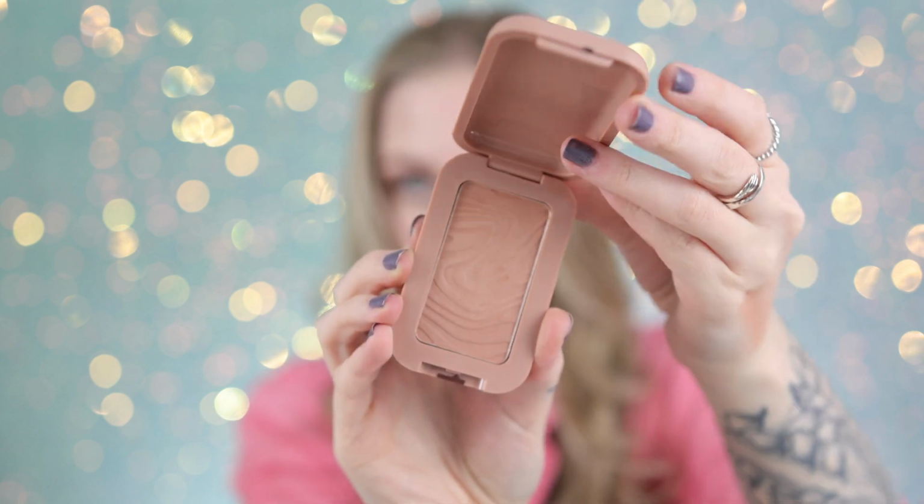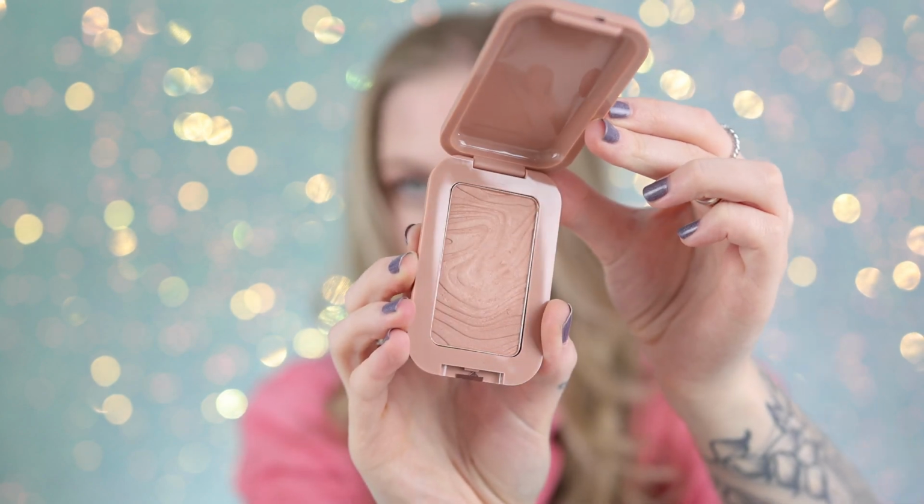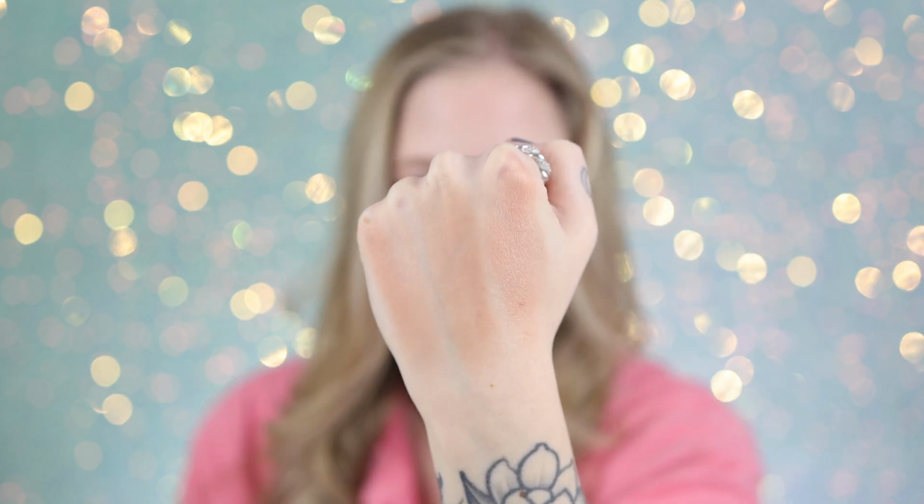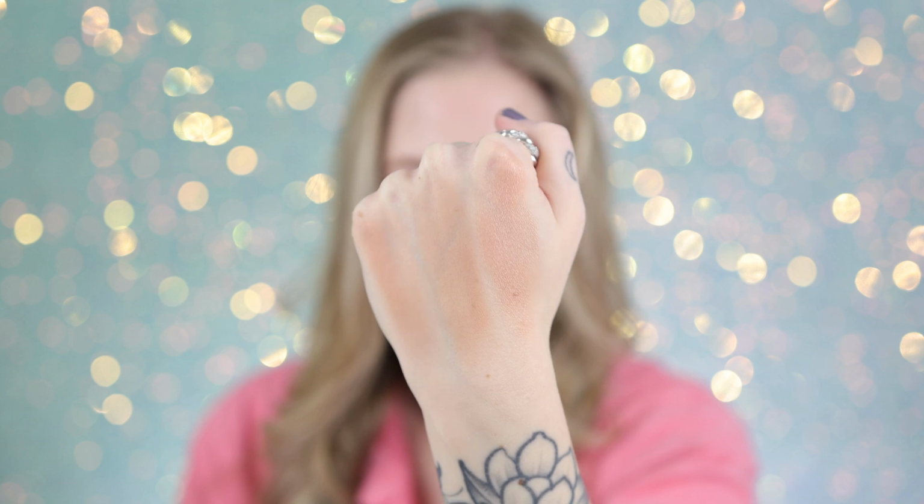If you don't mind scent, it smells like Physicians Formula butter bronzer. It just has like this tropical scent to it. It's a really beautiful, creamy, slightly shimmery butter bronzer. I get why they call it a butter bronzer because it really is a smooth applying product. And when you swatch it, it almost feels like a cream. It's just that kind of formula.